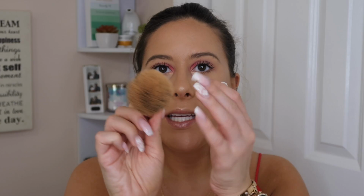Let me just shout this out. This is a brush. I got this from my March Boxy Luxe, and I love this. This is the brand Moda. This is a powder brush. I use this to powder my face. I use it for underneath my eyes, and even though it's big, it really just gets right up in there. It works so well. It's dense but not super dense. It's super soft, and it literally just powders my face perfectly.